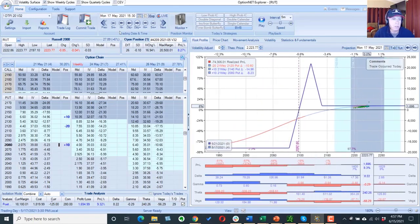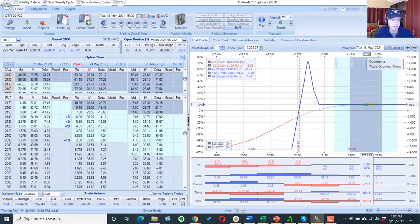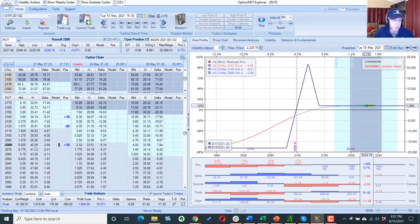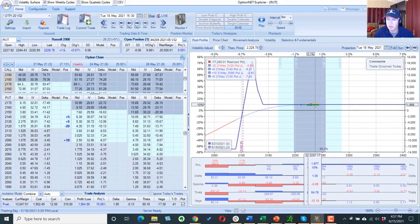And let's move on. We're 4 days to expiration. Let's go into Tuesday. If we do that, we trigger our negative delta trigger once again, and we make another adjustment. This time it's not going to be quite as severe, I don't think. Right, so we're still moving the 2080s to 2090, and we're going to take 5 2140s to 2130, so it's a little bit less of an adjustment. Brings us positive delta to positive 1.95, and this is our new position here.